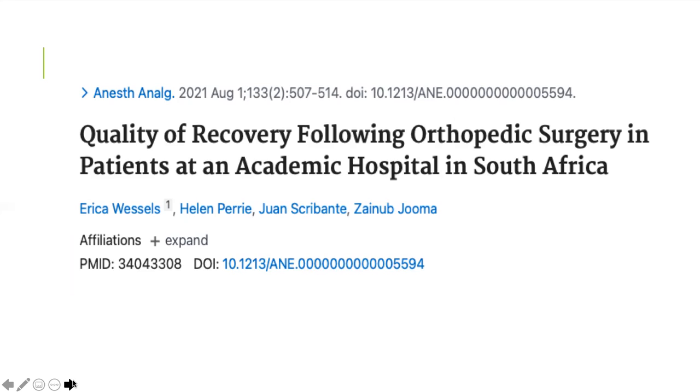So it's very important to identify these patients who may be at risk and to be aggressive in terms of pain management. And it's interesting that the Quality of Recovery scale was able to help these authors or doctors identify the problems in their system and address them and improve the patient experience.